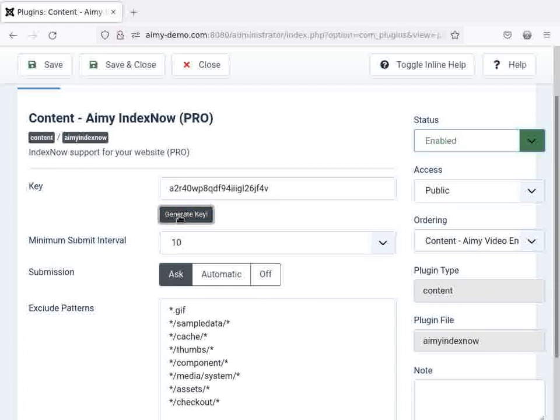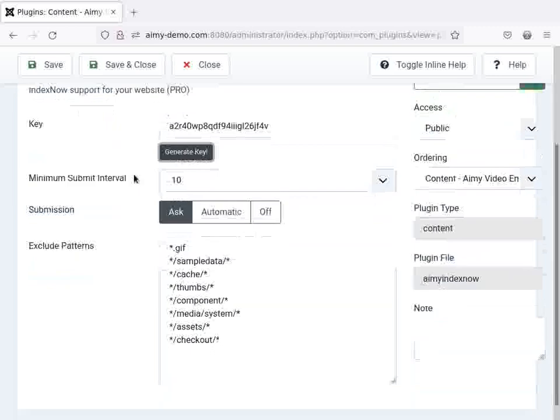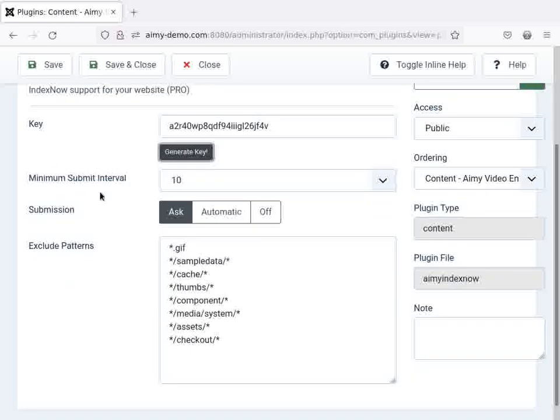Notifications on the same URL may not be sent too often. Default time between is 10 minutes. You can set it up here.